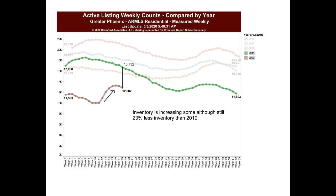As promised, I'm back for the second monthly update of the real estate market in the Phoenix metropolitan area and, of course, Scottsdale. Let's take a look at our supply and demand to give you a good idea. You'll be surprised to see how well we're weathering this pandemic.